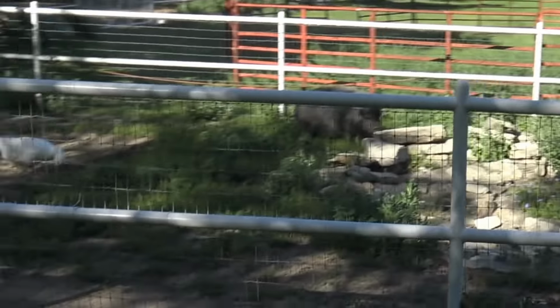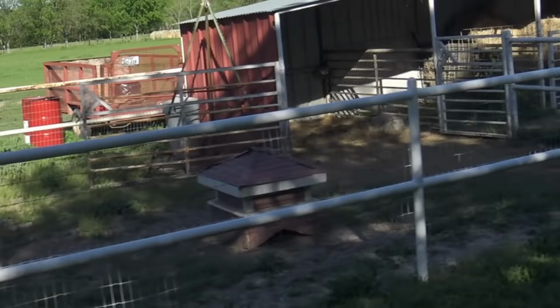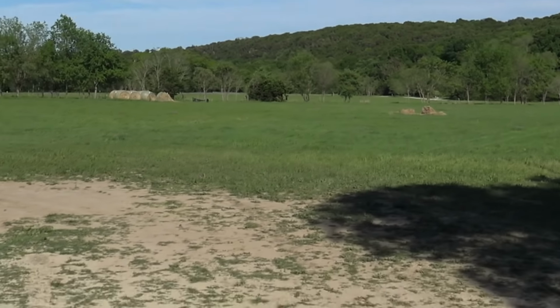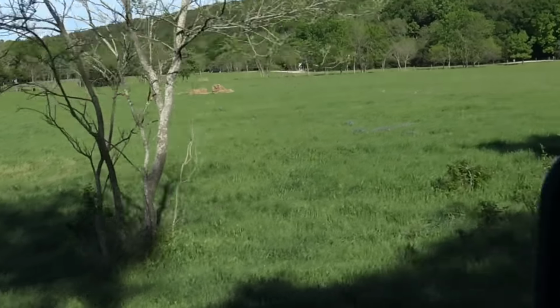Well, that's the pigs. I almost had the gate closed on me. There's a pig down in there. So we drive down this old road here to get to our boxcar.